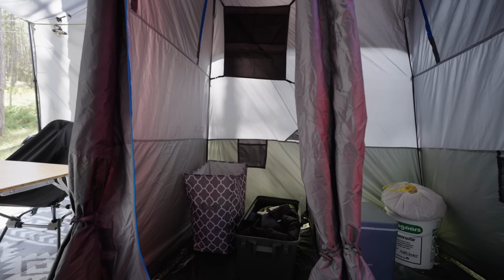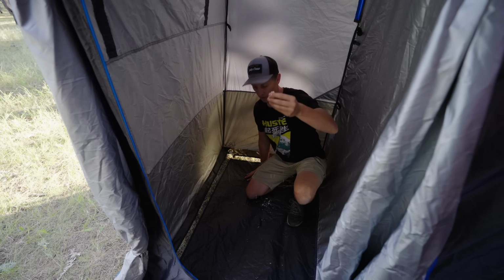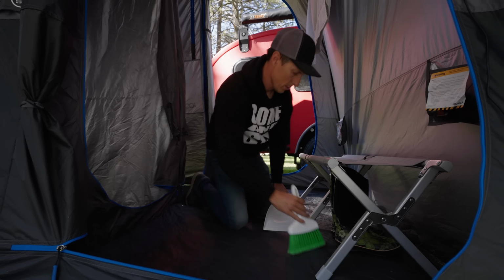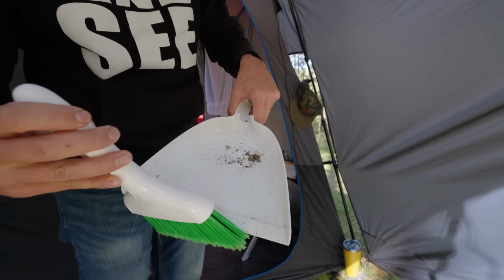Now, why I love an open floor concept is like this. You can see my cedar shavings from last time. I like to have a floor that lets the dirt just fall out, the natural things. And we pick up things that aren't natural and take them home. But cleaning this up every time you leave camp can be difficult. It can trap food, and to me, it's just one more thing that can rip.